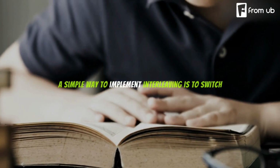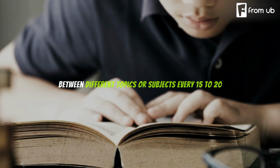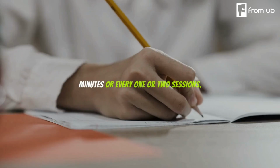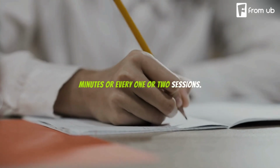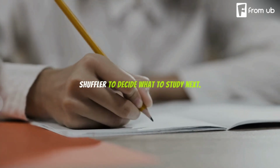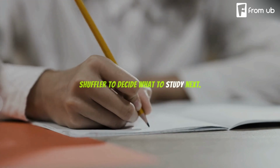A simple way to implement interleaving is to switch between different topics or subjects every 15 to 20 minutes, or every 1 or 2 sessions. You can also use a randomizer or a shuffler to decide what to study next.